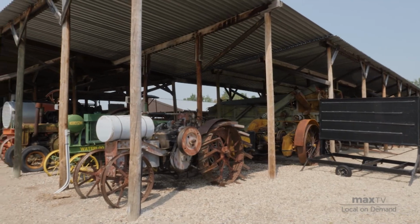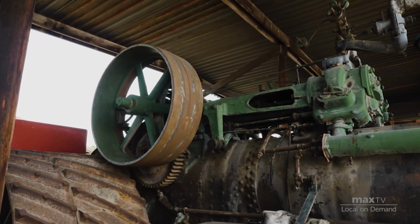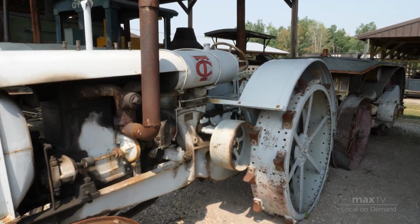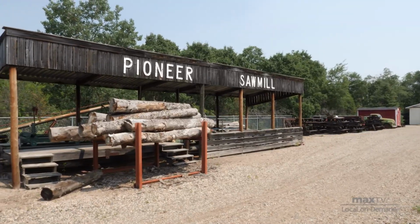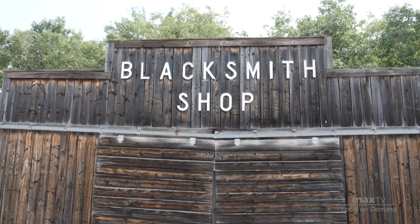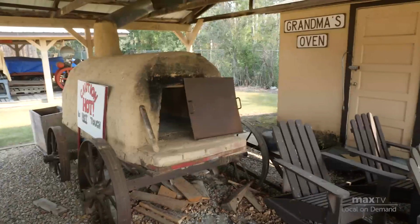Our outdoor exhibit area features many of the agricultural equipment pieces that were used to help break the land. There's a number of pieces ranging from the early steam traction engines all the way up to gas tractors. There's a number of plows. We even have a sawmill that was a big part of helping establish homes and buildings on the prairies. We also have a blacksmith shop, a rolled oats and grain grinding mill, as well as a clay oven that was used to bake bread.